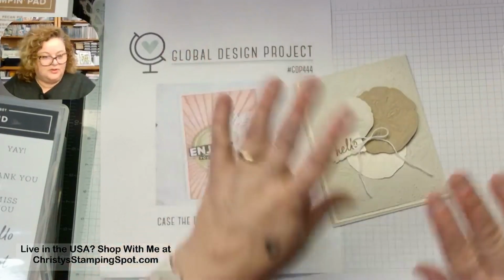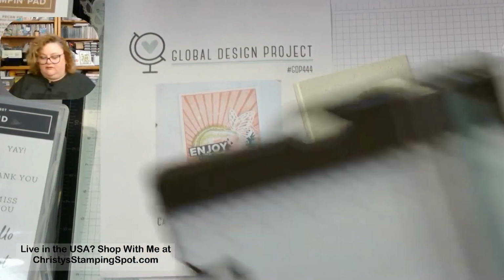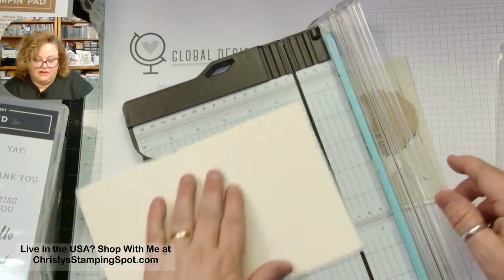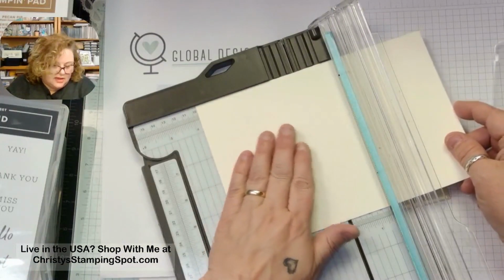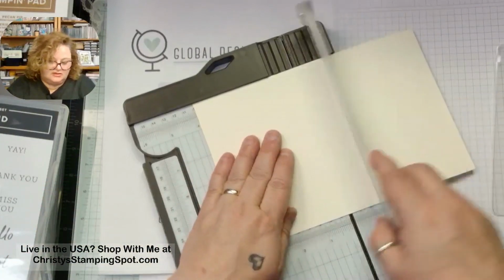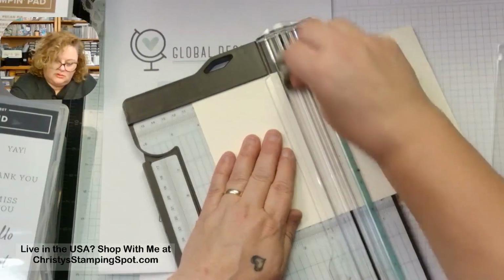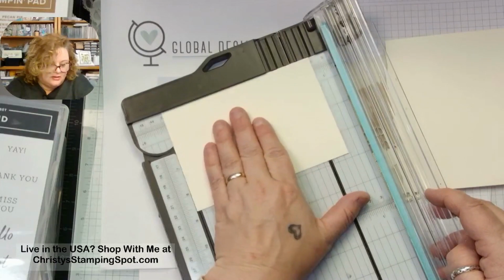Okay, so let's glue this together. But right before I do that, let me cut in Very Vanilla. I'll do a couple things. Let's get a Very Vanilla inside piece. And I like my inside pieces to be 3 7/8 by 5 1/8.